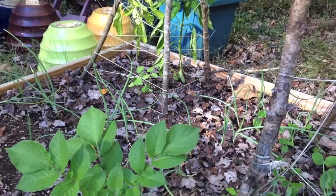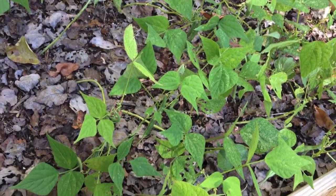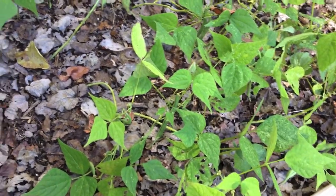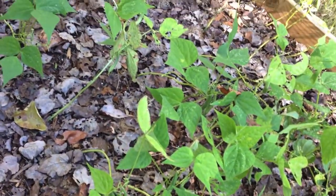And then my poor beans. They look awful. Got a handful of beans. Remember how nice and bushy and how many bean plants I had? Oh, I see a bean here I probably need to harvest. I got a handful. I'll probably be lucky to get another handful.